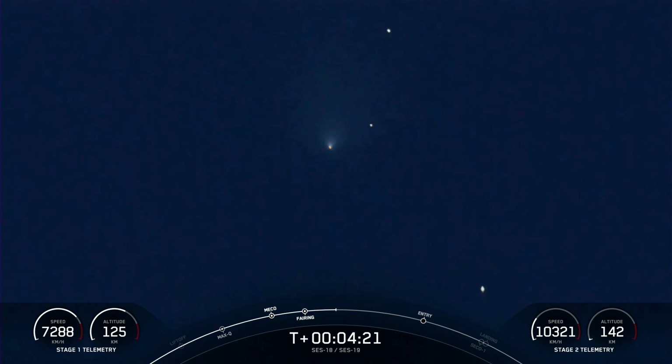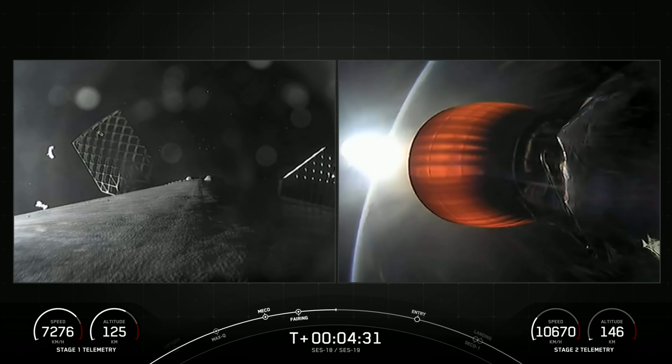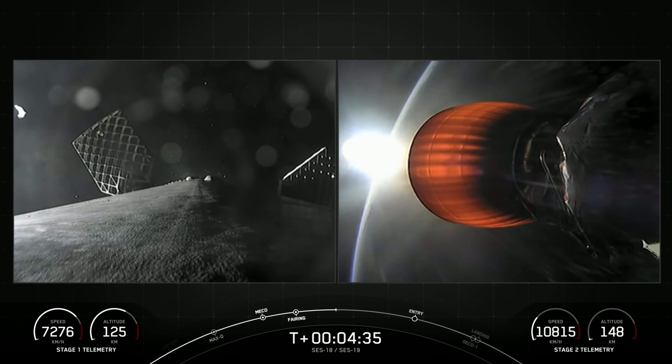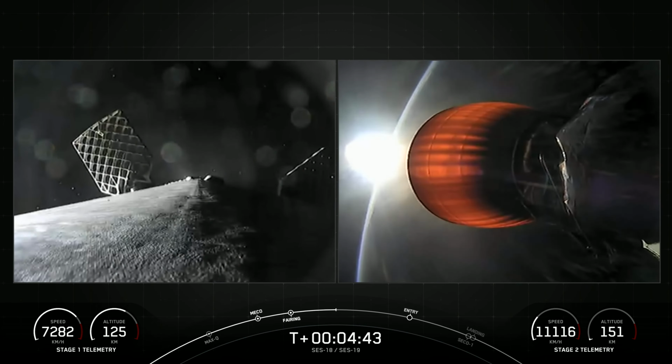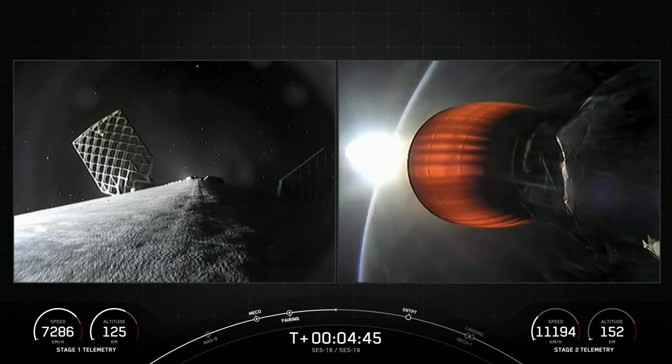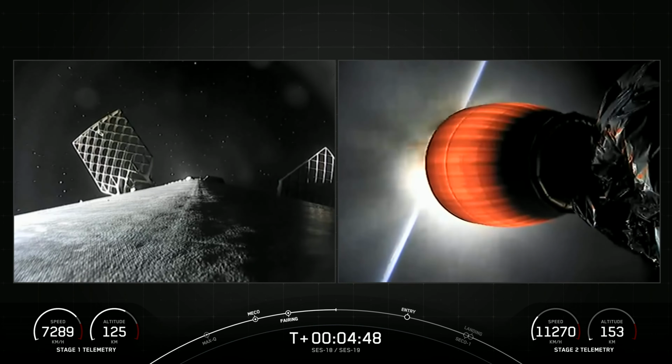And I believe the first stage is actually the dot towards the bottom of your screen, because we can kind of see those cold gas thrusts coming from it. There on the left-hand side of your screen, we have the first stage, right-hand side, beautiful orange glow of the MVAC engine on that second stage. As I was saying, keep an eye on the telemetry there in the bottom. Both vehicles continue to follow nominal trajectories.